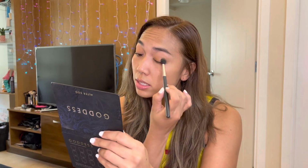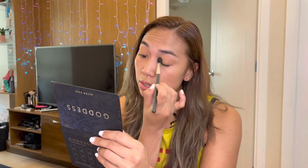If I personally do not use a powder under my eyeliner, then the eyeliner is just going to get all oily and sweaty, and it'll be all over my eyelid. We do not want that. Now we're going to do the iconic wing.